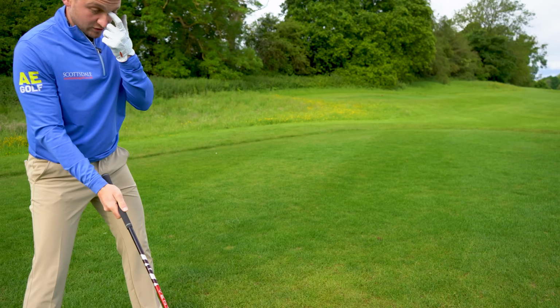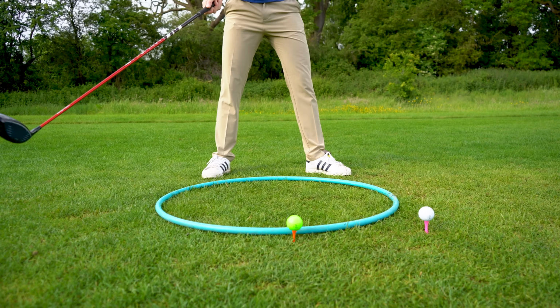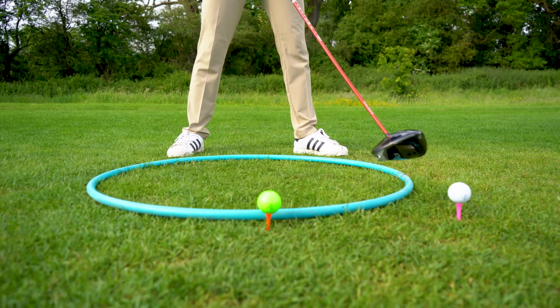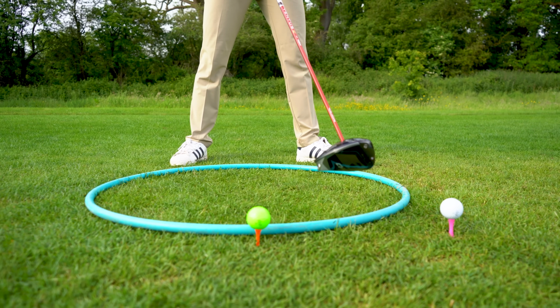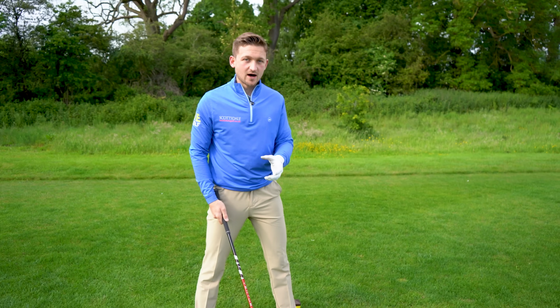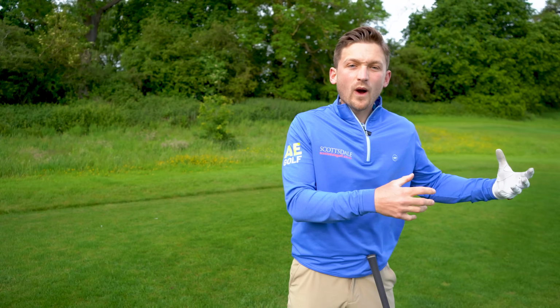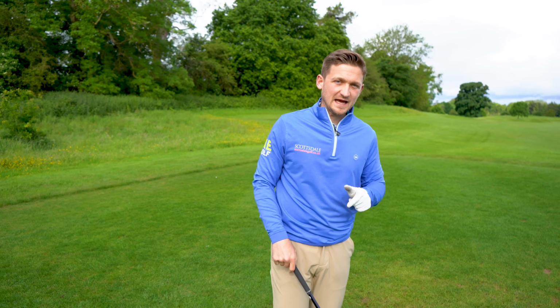Well, look what different arc I'm going to swing on now. More here, more here, more here. Okay, definitely more of an out to in arc. And all you need to do now, we've established what you're doing with your ball position, so you're going to move that way further forward, and I'll show you that from player cam now.